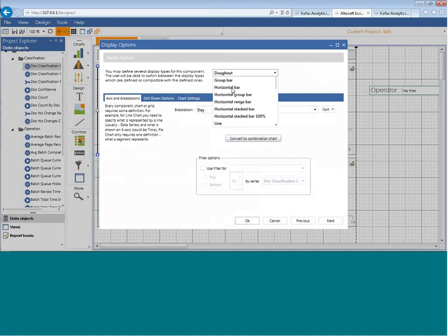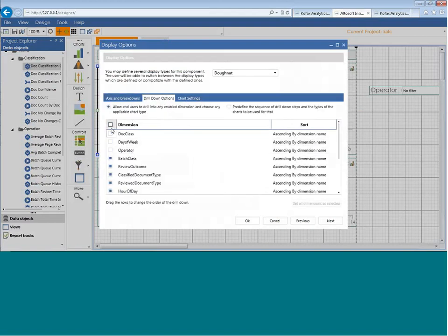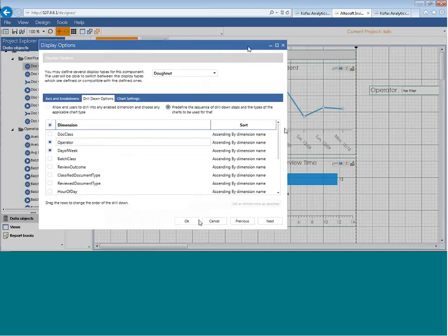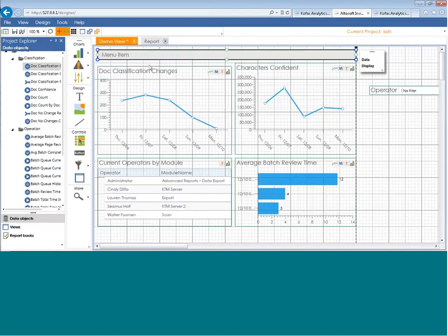Further, I can now change the way this chart looks, and I like donuts. I'm actually kind of hungry, by the way. And I can break it down by any dimension, and right now I'll just leave it by day. I can change the drill down order. I can select certain drill downs, and then again change the order in which the operator or user would do so. And then further, I can even predefine the drill down, so it actually drills down in a particular order. All these behaviors are natural, inherent behaviors of any component, all charts and components inside of Designer. So you have this capability.